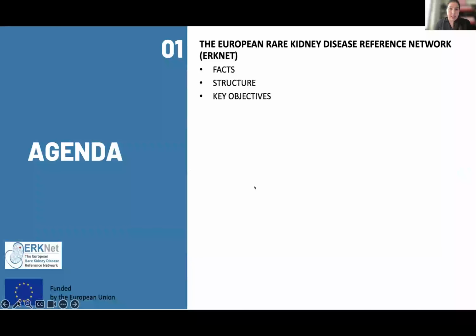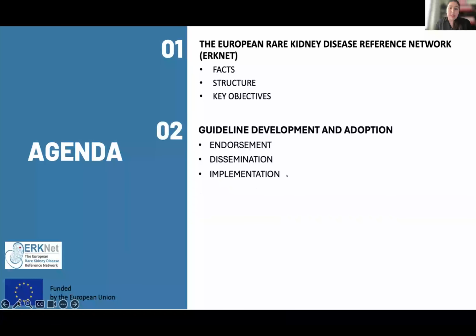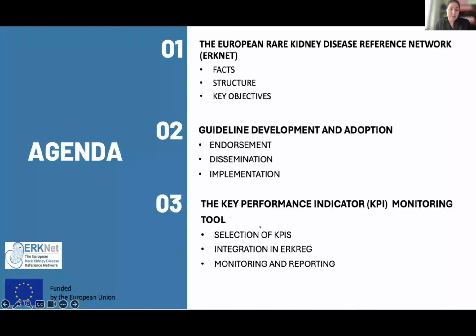Here you can see the agenda for my talk today. First, I'm briefly presenting ERCnet, the European Rare Kidney Disease Network, its structure and the main objectives. Then I will go a bit into detail in our efforts to harmonize the disease management within our network. And then I will present you the key performance indicator and monitoring tool, its selection process, the integration in ERCREC, and the monitoring and reporting mechanism. And as a last, I will present you some practical quality improvement projects based on these KPIs.